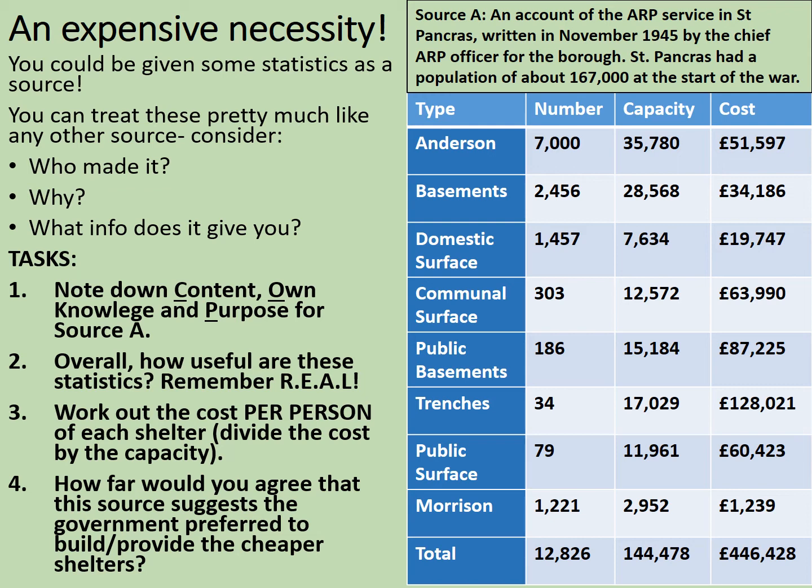But remember as well that the population in the area very likely decreased. Some people would have gone off to fight in the war. Others would have been children who would have been evacuated out of the cities, and some people would have moved away to take part in war industries. So it is likely that the 144,478 person capacity was very near, actually, everybody in the entire borough.